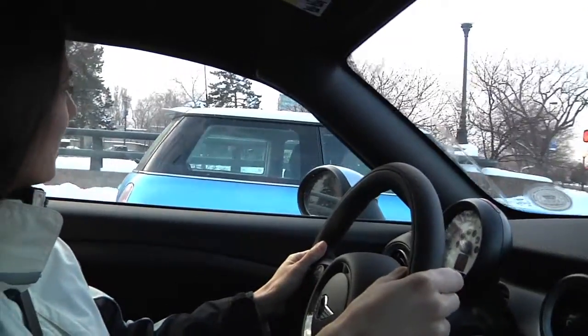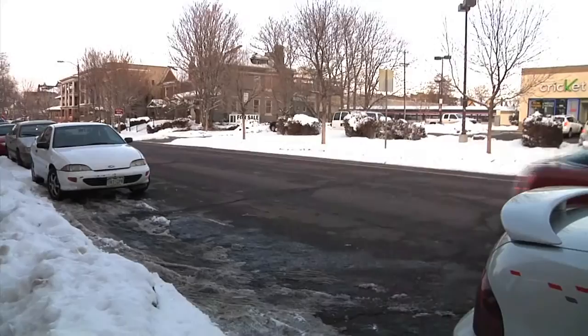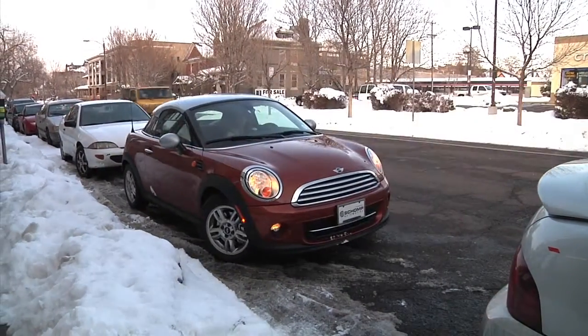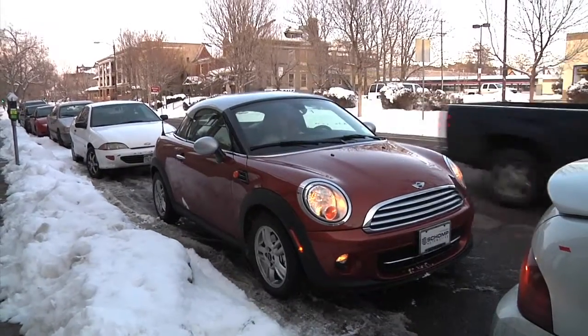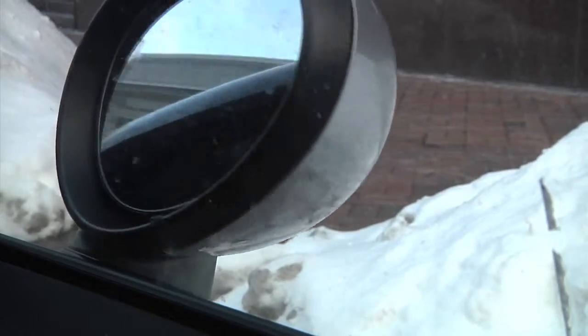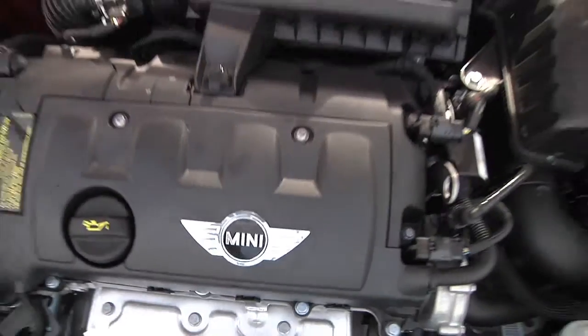There's a Mini Cooper right there, actually. Hey there, buddy. My sister. My Cooper sister. The Mini is always simple to park, no matter what size the spot is. And, as if it wasn't miniature enough, the side mirrors tuck in to make parking even more compact.